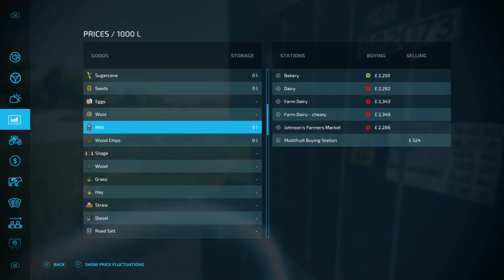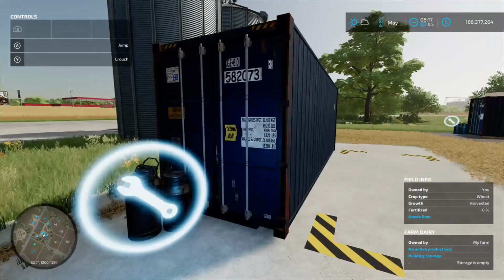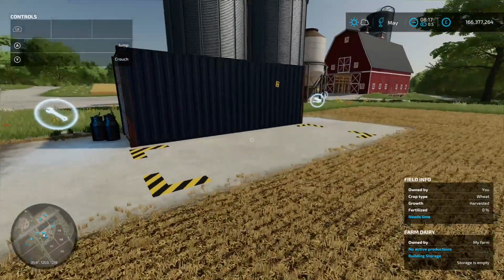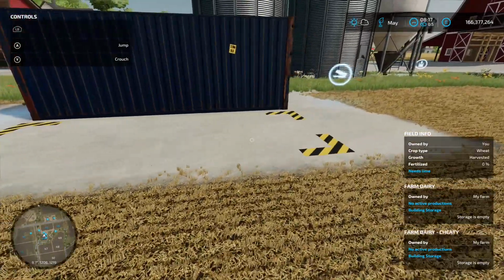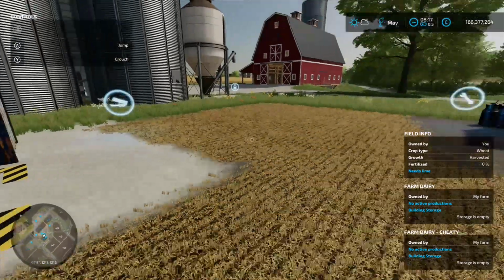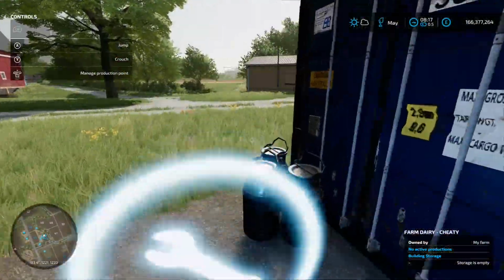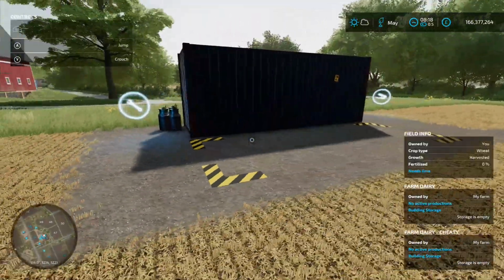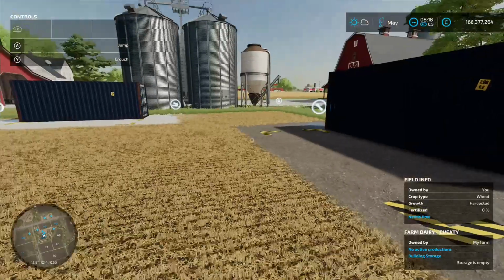But, and that is a big but, it says with a 50% markup of the milk itself. So if we go back up to the actual shop menu, the milk there, normally, say about 2,300. So if that's going to go up by 50%, that's going to be like 3.5 grand per 1,000 litres. That's all right. So obviously your production chain menu's there on the side. You then got your pallet spawn point there for the butter, cheese and chocolate, and then your loading in point down the side there. And the same on the cheaty one. That's all right though. I mean, you make some raw milk out of that and you're getting, what, 3.5 grand? Don't take up much space either. I like them. Very nice.